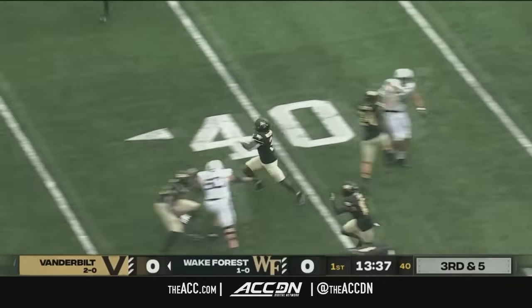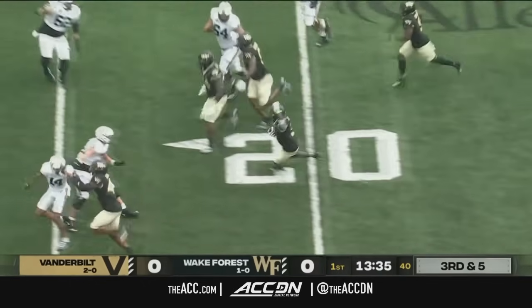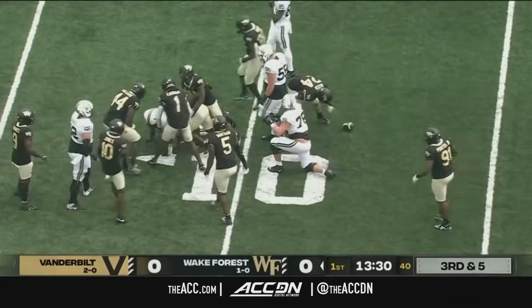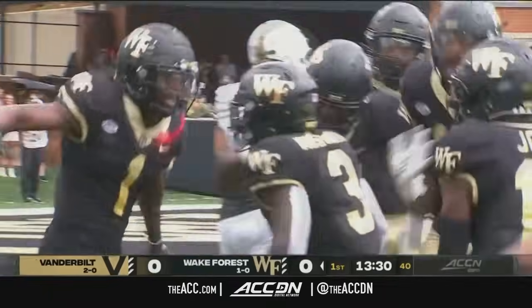That pass is picked off. Malik Mustafa. This guy all over the field. The interception on the first drive. What a start for Wake.